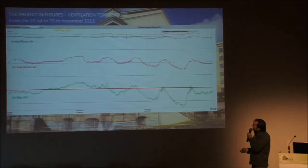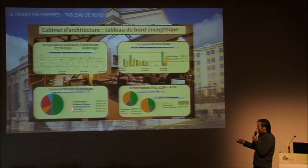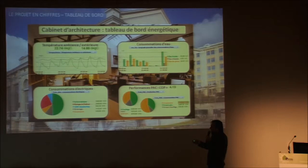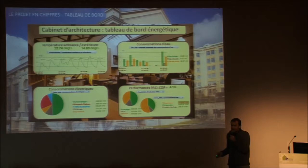On this picture, you can see that the insufflated air is very comfortable. This is the outside air, and this is the inside air, and the difference here is very low. And you see there is a bigger difference here. This is obtained with the borehole I spoke about before. On this picture, this part is quite interesting, because you see that about 50% of the consumption is with computers. And the warming system is only 25%. And the elevator I spoke about before is here. So you see 100 watts 24/7 is really big for such a building.